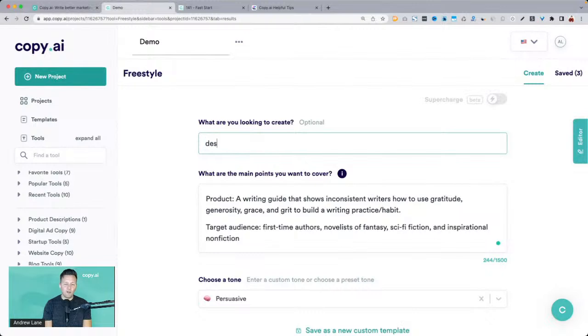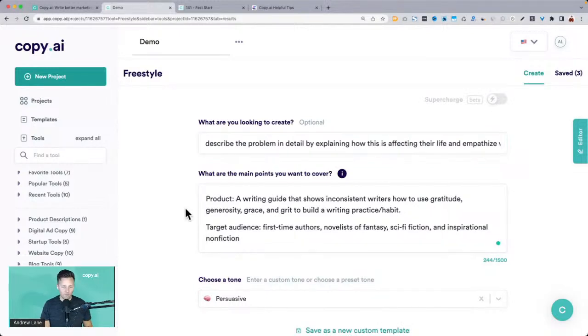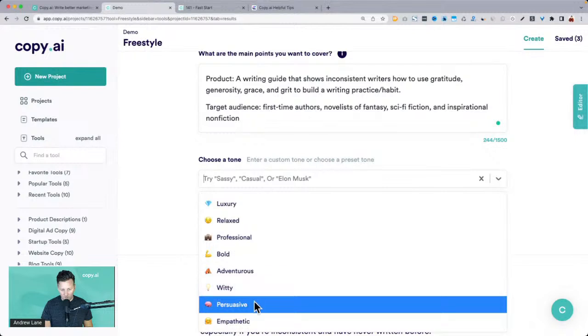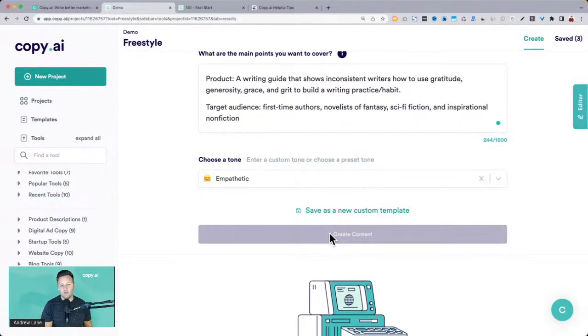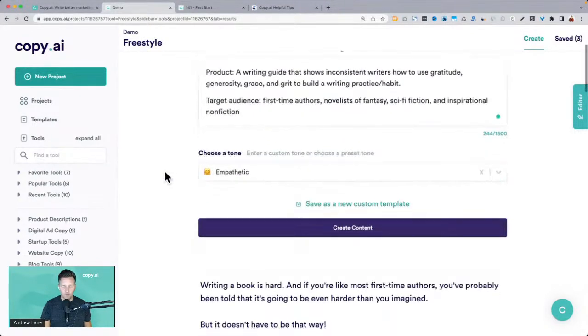But again, let's describe the problem in detail and empathize with their struggle in detail by explaining how this is affecting their life. Is it affecting, effecting? I don't know. Okay, let's try that. It'll figure it out. And let's do empathetic tone. So sales copy is this balance of having empathy for their situation, moving them into action, strong calls to action, and also describing and painting a picture of what's possible. So we'll try that next. Let's try describing the problem in detail.